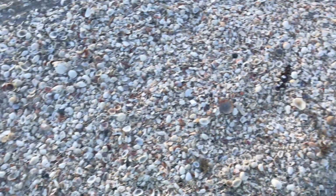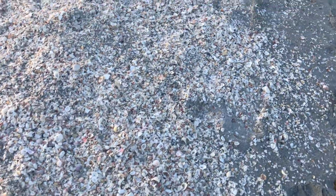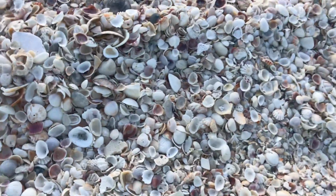But I'll look through. Shells are pretty resilient. Some of them are kind of hard to break. But these are all itty bitties. Let's look at this one up here. Wow, this is like deep. Right off the bat, there's a spiral.